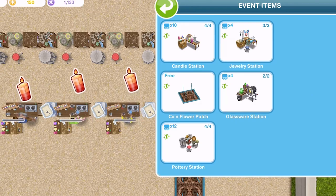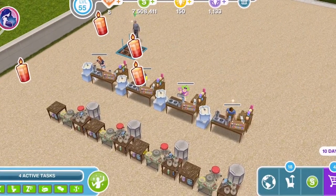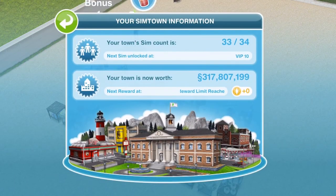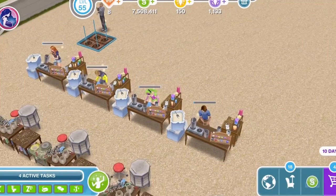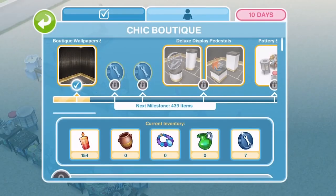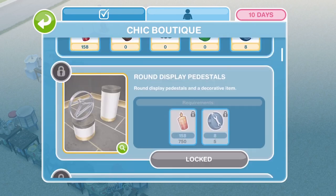At the moment I'm only using the candles, so that's okay. I haven't unlocked the other ones, but I need 13 Sims to be doing this event. That's difficult to do a pregnancy event and this. Oh, Sims Freeplay just don't want us to have a life, do they? They want us to spend all our time on the game.